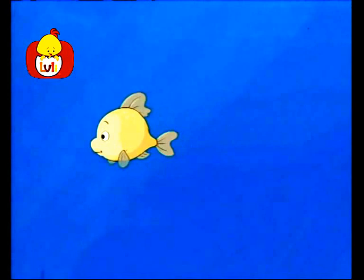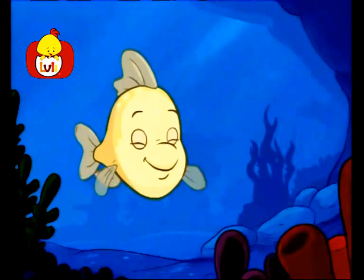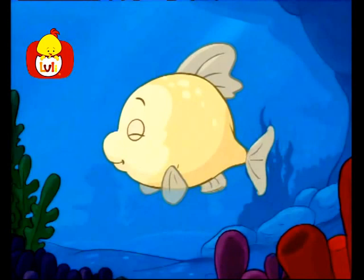Where is the fish swimming to? Where does the fish live? The fish lives in the water, in the depths of the ocean. The fish has two eyes and fins instead of hands. It has scales on its back and a tail shaped like a triangle.